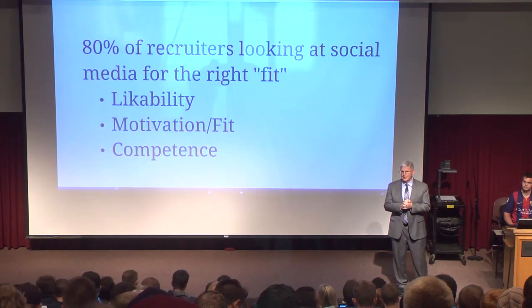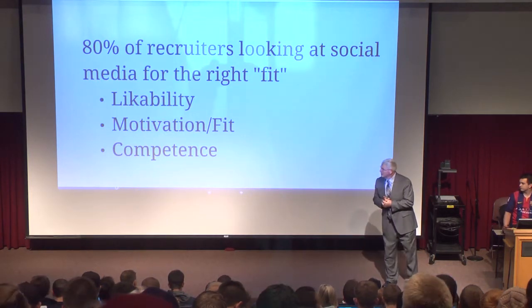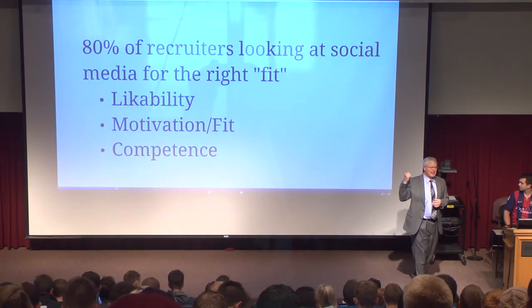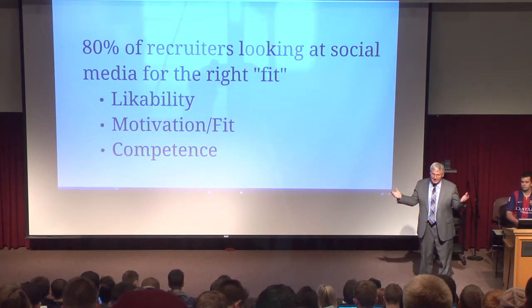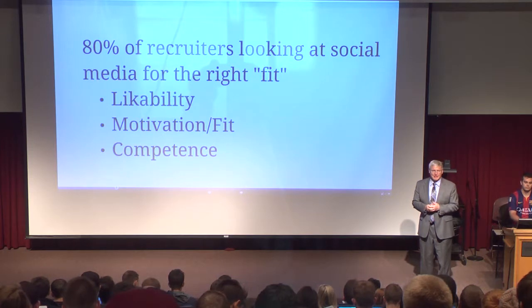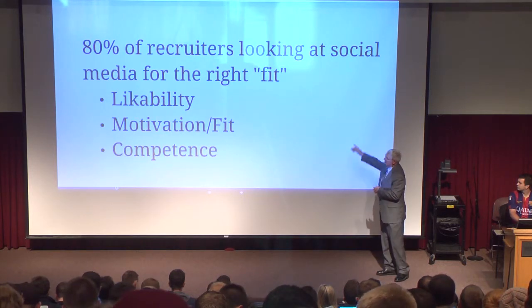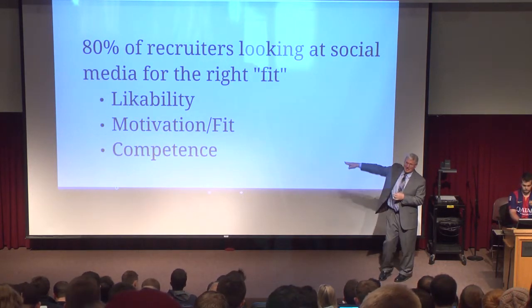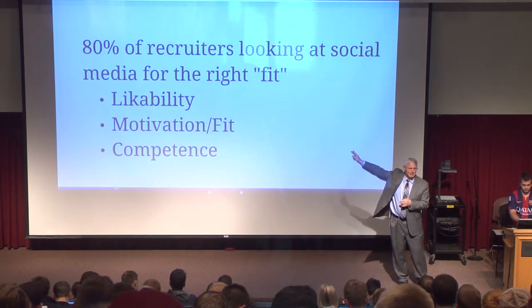We're going to show you a few search techniques. We're not going to go over a lot of them, but we're going to go there. This is the main reason that we're doing it. More and more of the recruiters are using the technologies, the social media, the other elements to try to find you and do the things that need to happen. But 80% of the recruiters are going to find out about motivation and fit. They're also doing the likability portion.